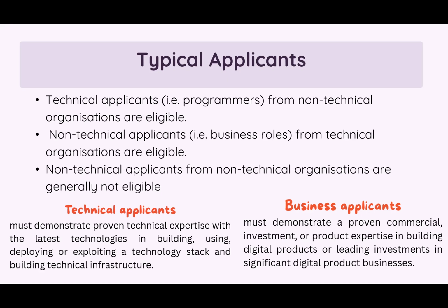So if you're a business manager in a tech company, wonderful, you would work. But if you're not technical and you don't work in a tech company, it's more like a 70-30 chance against you, not in your favor. If you look under technical analysts, applicants must demonstrate that they know the latest technology. You can build a tech stack, or you can work with a tech stack. You must be able to prove and establish that to them.